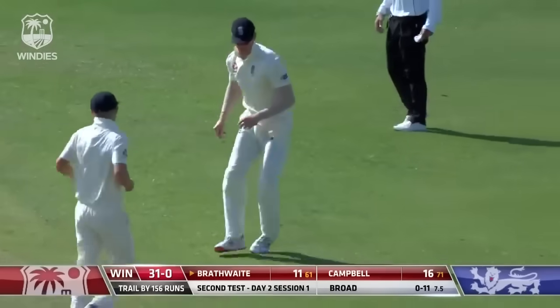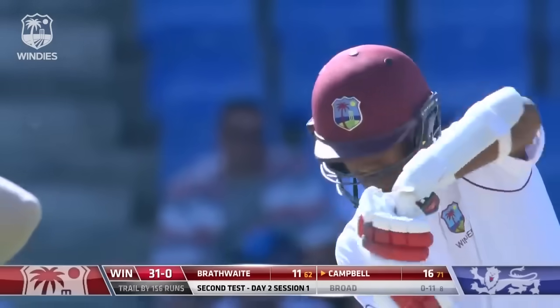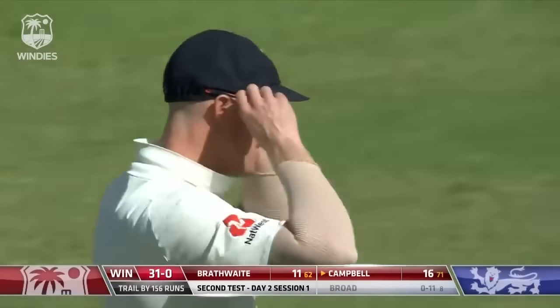Just short, I think. It's Jennings who's just in front of square leg, but I don't think it carried as Brathwaite looked to clip away on the leg side. 31 for none.